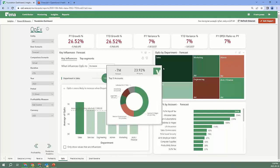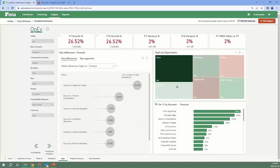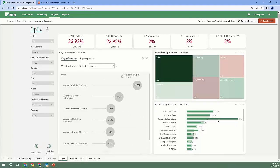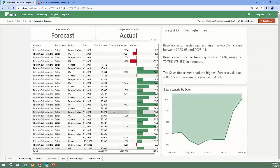If I come up here to my tree graph, I can see what's making up the sales. I've got salaries and wages, telecom, legal fees, advertising, and so on. Simple click of this, I can now break that down even further. Notice my telecom and subscriptions is very, very high. If I right click, I can drill through, I can see the data, and I can go right into the actual transactions. I can see exactly what's causing that to happen.